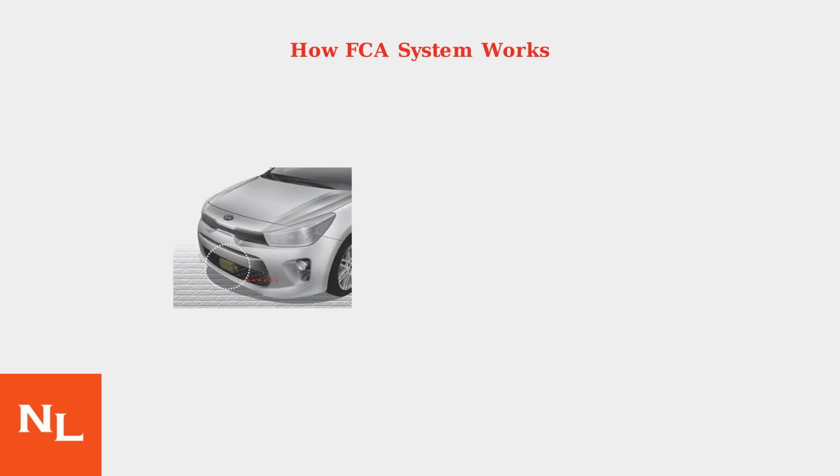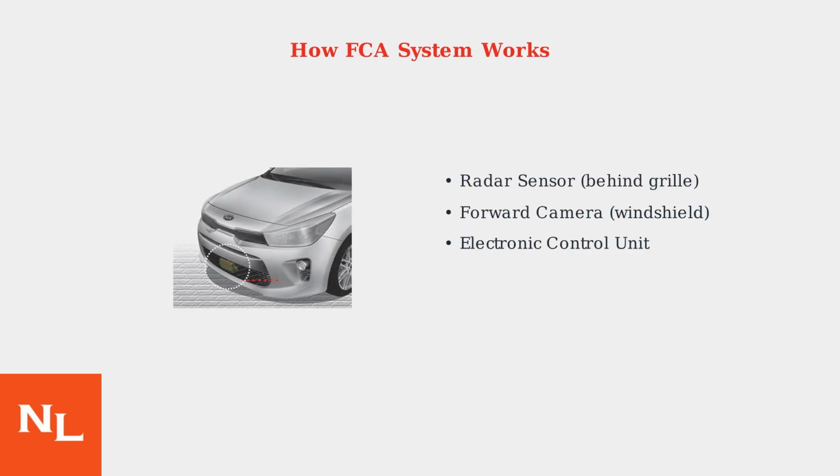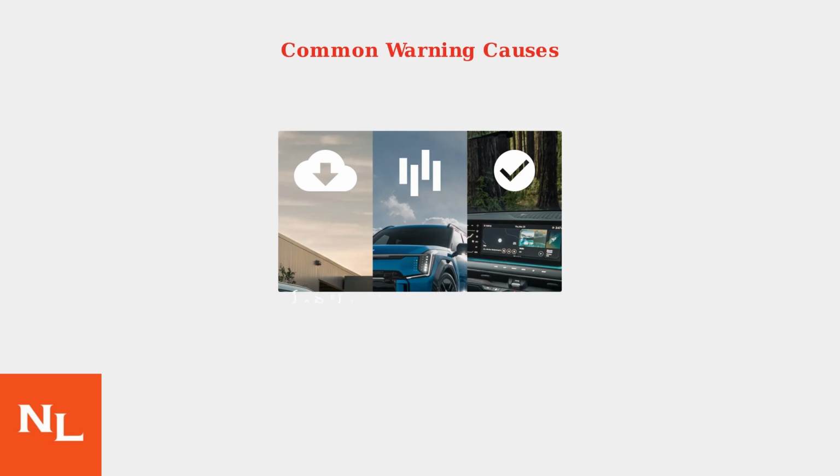The Check Forward Collision Avoidance Assist System warning in your Kia indicates a problem with one of your vehicle's most important safety features. The Forward Collision Avoidance System uses radar sensors and cameras to continuously monitor the road ahead, detecting potential obstacles and hazards. Several common issues can trigger the FCA warning.